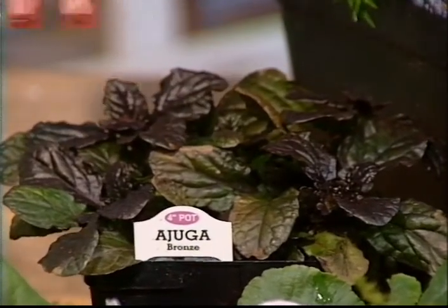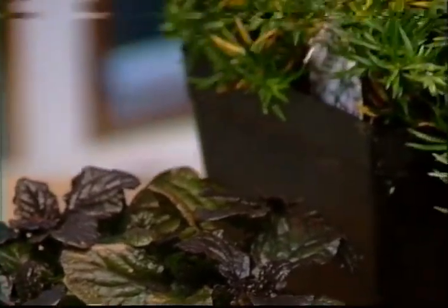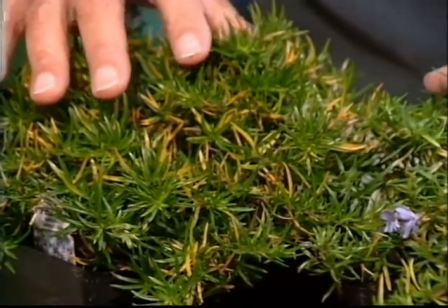It does best in full sun or partial sun and shade. Low-growing ground cover only grows about 6 inches high. And then, speaking of ground covers and really nice perennials, here's another one. This flowers in springtime. This is the creeping phlox.